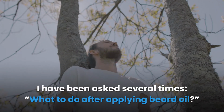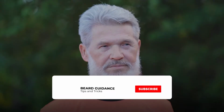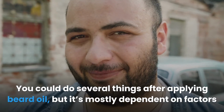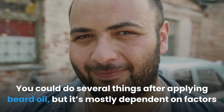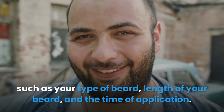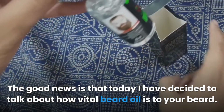I have been asked several times, what to do after applying beard oil. You could do several things after applying beard oil, but it's mostly dependent on factors such as your type of beard, length of your beard, and the time of application. The good news is that today I have decided to talk about how vital beard oil is to your beard.